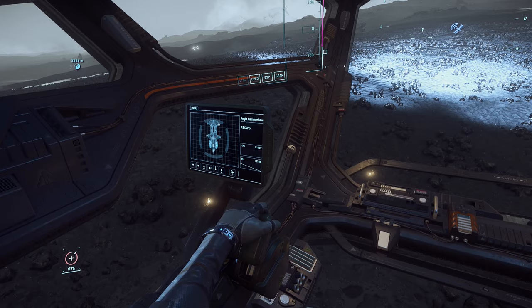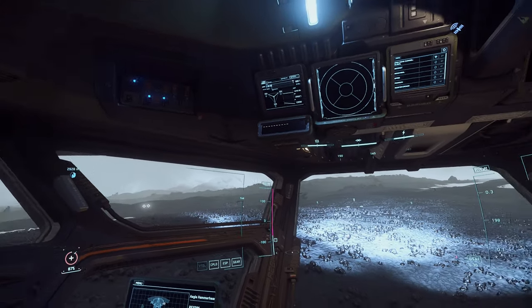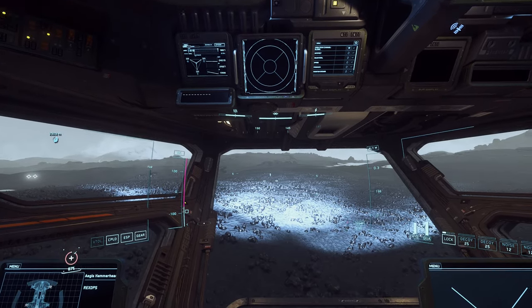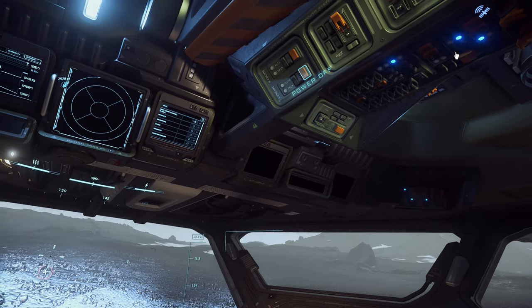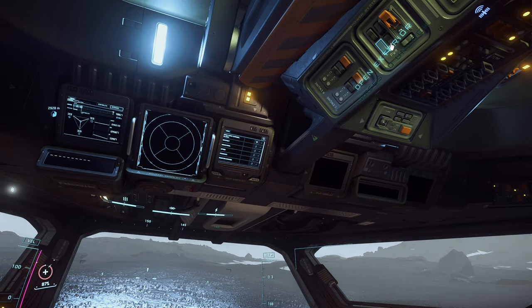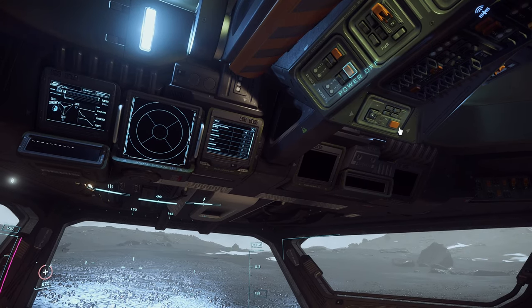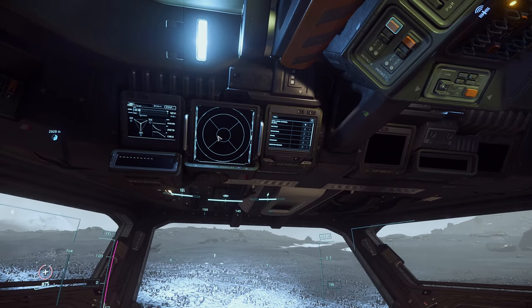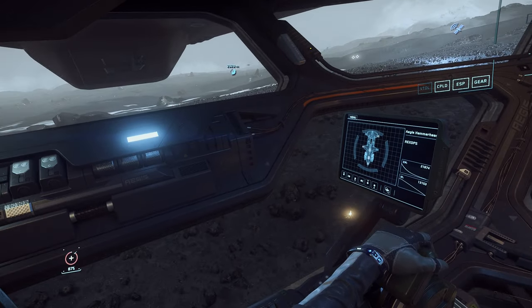The view's not too bad down here, and when you're in the cockpit, you are extremely close to the ground. It is a little bit daunting at first until you get over it. So we have open exterior, engine on, engine off, all that good stuff. Plenty of buttons in here that all look really cool. Again, that nice sort of green and orange, letting you know this is a military ship. When you see something, kill it.